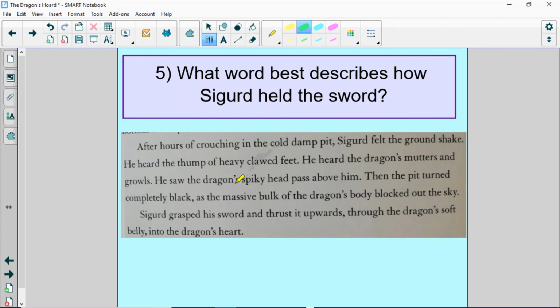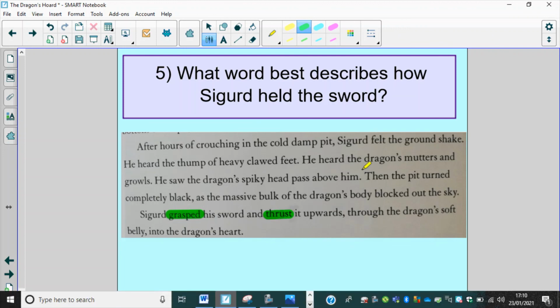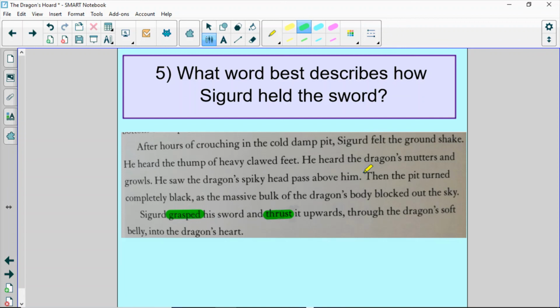Well, there are 2 words that I'm going to allow for you to give yourself a tick. It's near the bottom. It says Sigurd grasped his sword. So that's one of the main answers there. Grasp means when you hold something really, really tightly. I will, though, also give you the answer if you've put down thrust. Now, thrust is more of a doing verb, but it kind of gives you an idea in describing how and what he's doing with the sword. So if you did get thrust, you can give yourself a tick for that one as well.